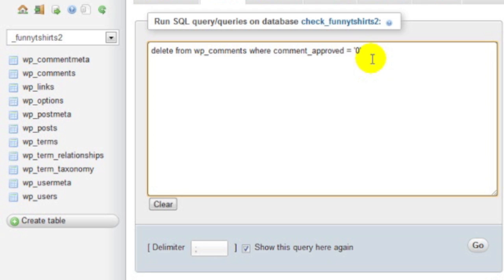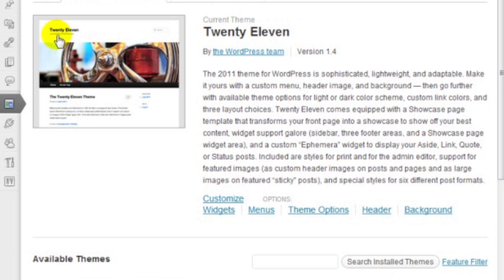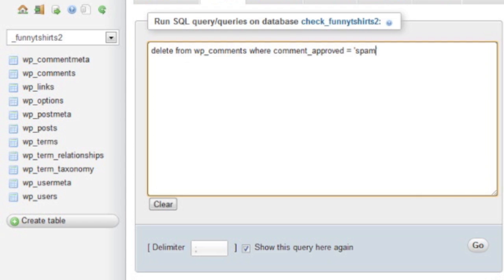However, if you are using a plugin like Akismet to block spam, then between these single quotes, you'll want to enter the keyword spam. Now, obviously, before you do any of this, you will need to go to your dashboard and make sure that you go through and approve comments that you want approved. And for the rest of this stuff, you can simply go to phpMyAdmin and do exactly what I showed you right now.